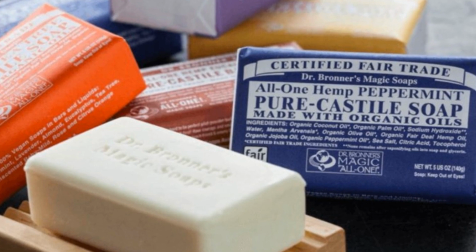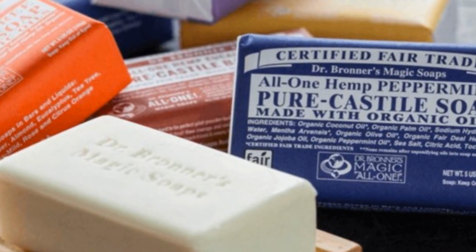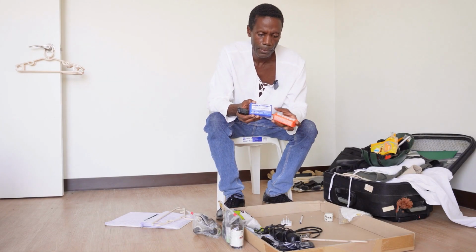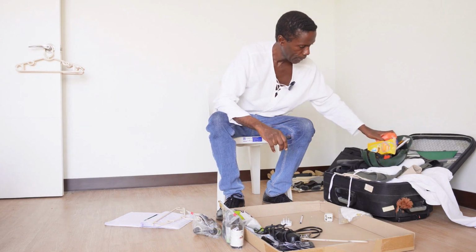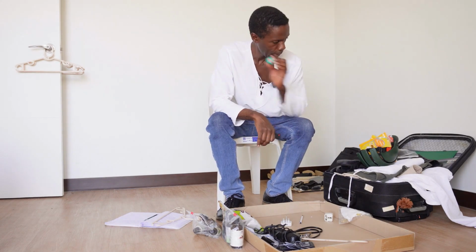Okay, 2 bars of soap. I couldn't travel with the Dr. Bronner's liquid soap that I normally would, so same 2 bars of solid soap that should last me. I plan to be away maybe about a month or 40 days, so this should last. Dental floss.